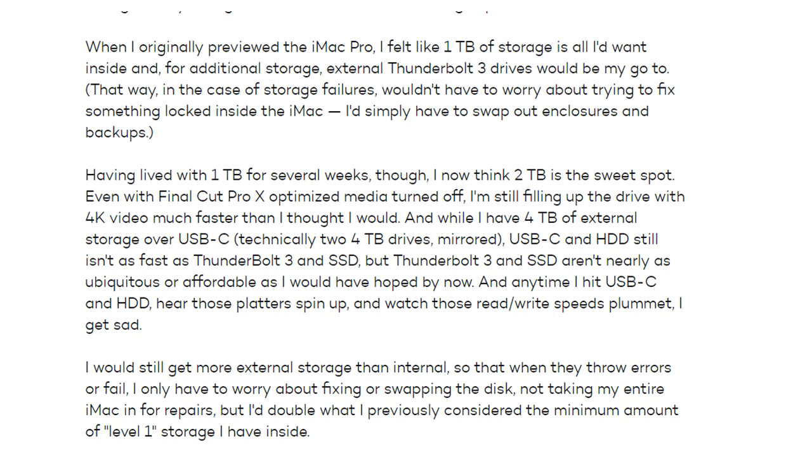I would still get more external storage than internal, so that when they throw errors or fail, I only have to worry about fixing or swapping the disk, not taking my entire iMac in for repairs, but I'd double what I previously considered the minimum amount of level 1 storage I have inside.